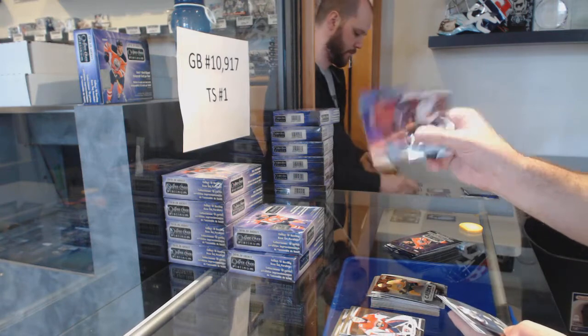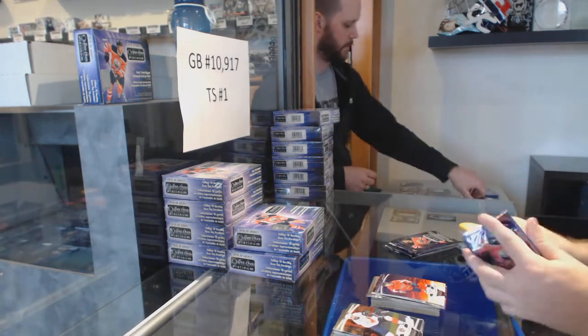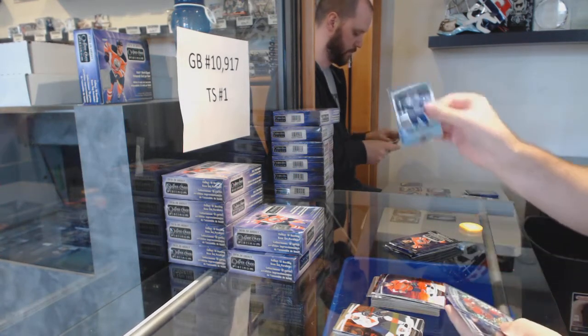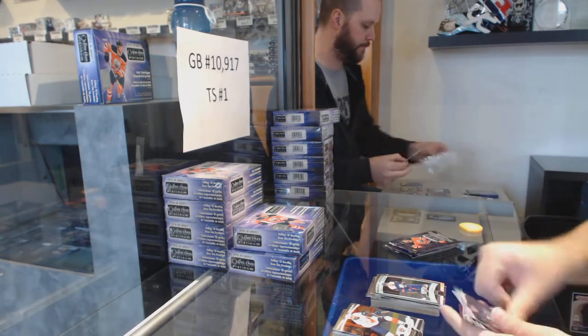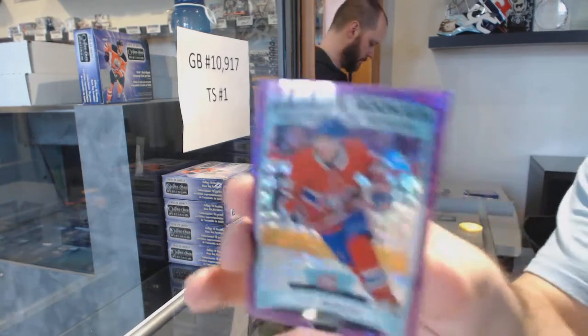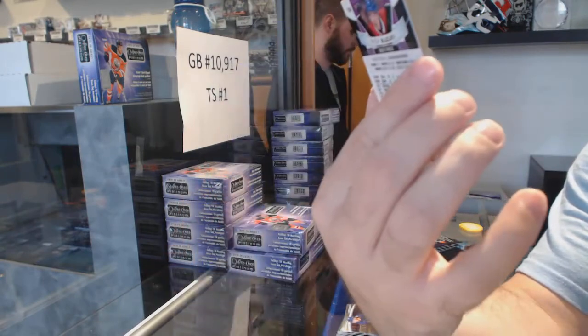Sunset parallel Kuznetsov for the Caps. Not a rainbow, no. Marquee rookie of Dobson for the Islanders. That's a good start. A marquee rookie violet pixel, Nick Suzuki to $3.99 for the Montreal Canadiens.